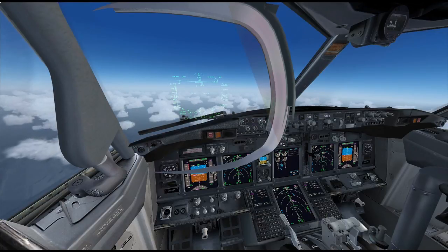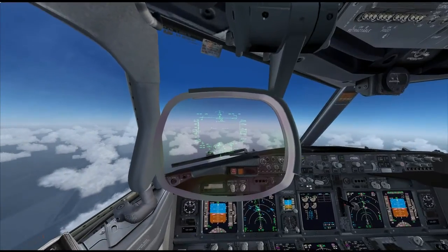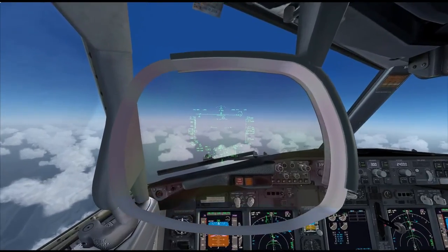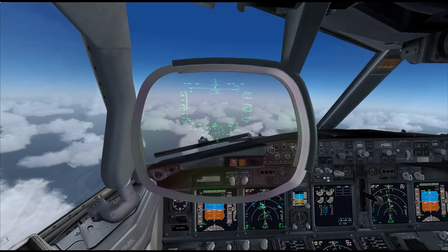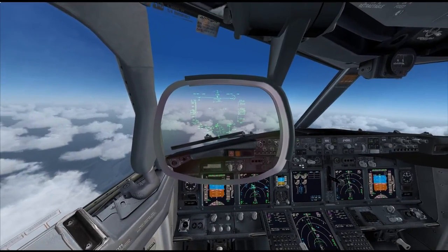Seatbelt warning. Yes, Captain. What can I do for you? Hi there, just to let you know we're commencing descent. Okay, thanks. Selected on. Ready for checklist. Contact Melbourne Control 133.55.